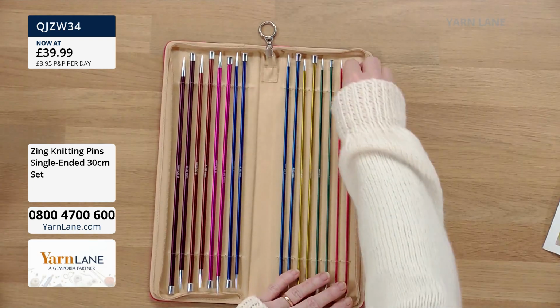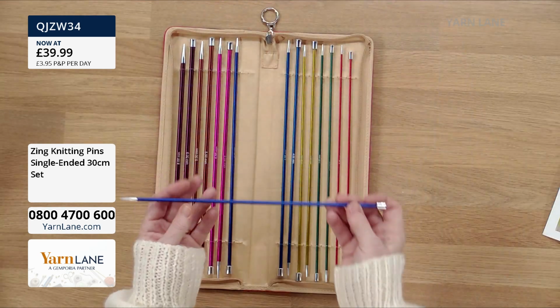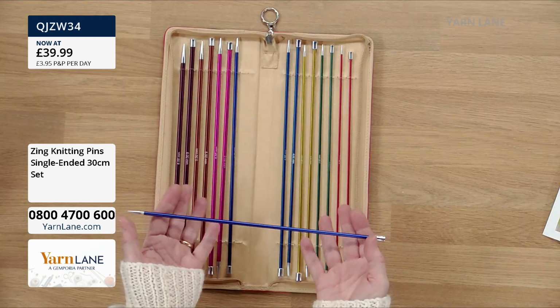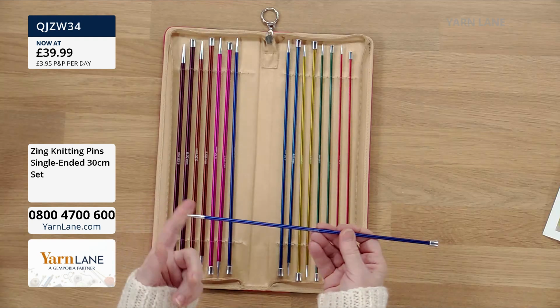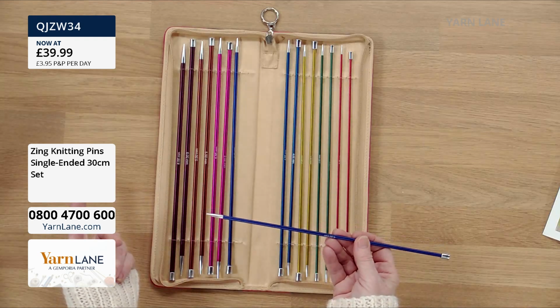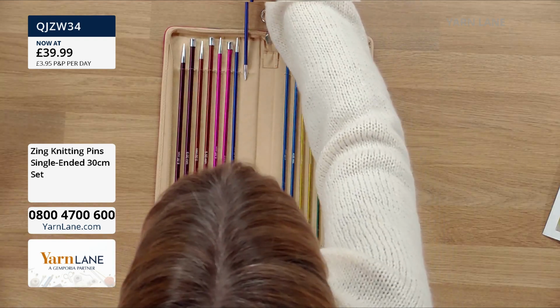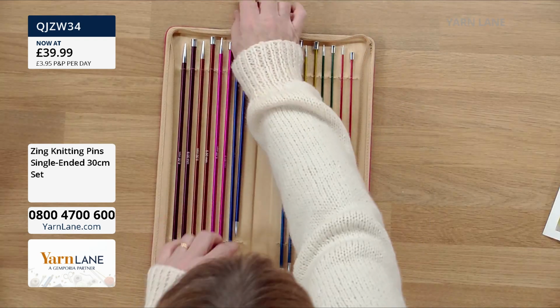These are beautiful quality. Let's take a different one out. If you've ever used Knit Pro needles, you'll know they're beautiful. They're really, really light aluminium, and they're colour coded. These are the 30 centimetre length ones, so pretty average size knitting. You can get longer ones and shorter ones, but these are pretty much average. But what a lovely case as well.